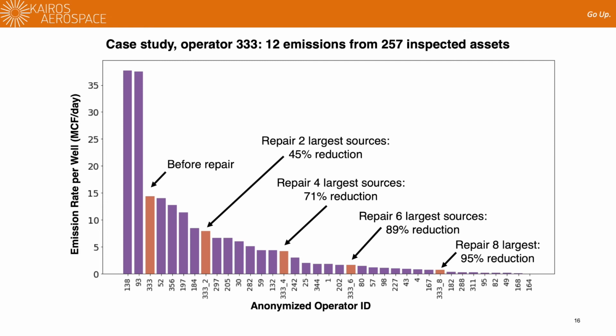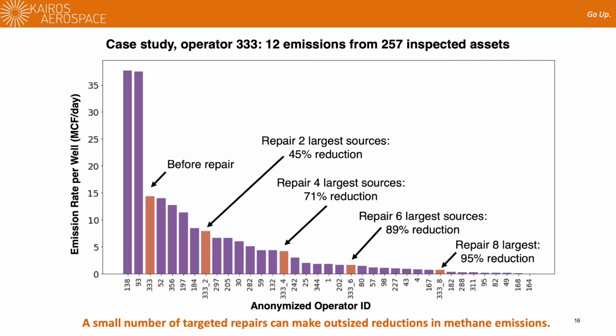This operator can achieve a 45% reduction in methane emissions that Kairos can detect by fixing just the 2 largest emissions. Or they can achieve a 71% reduction in emissions by fixing the 4 largest emissions, an 89% reduction in emissions by fixing the 6 largest emissions, and a 95% reduction in emissions by going out and repairing just 8 sites. And they know which 8 sites will have this large impact because the methane emissions are quantified and attributed to a particular site.